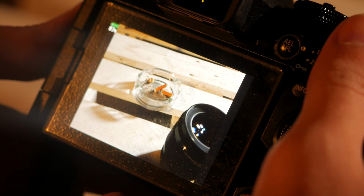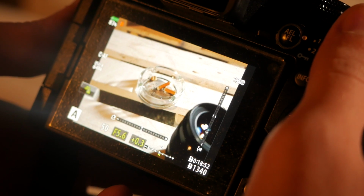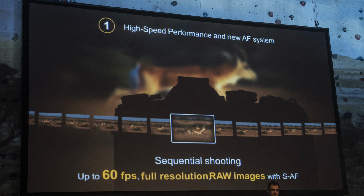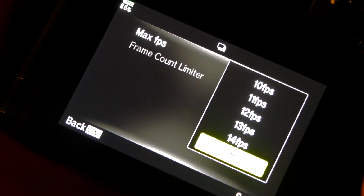We asked Olympus if the new sensor readout and the new TruePic 8 processor could overcome this limitation, but they confirmed that rolling shutter is still present. So the maximum continuous shooting speed capacity of the camera could have some limitation as far as distortion is concerned. But to be honest, 15 frames per second with continuous autofocus already sounds great to me.